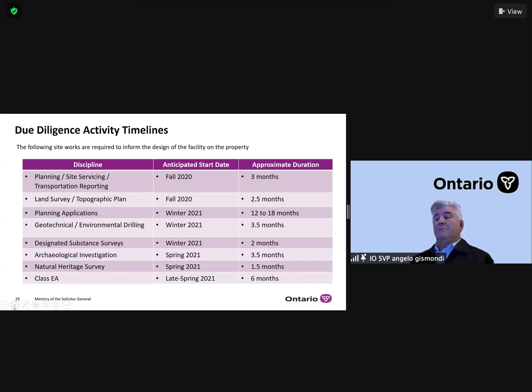As mentioned earlier, there are significant due diligence activities that Infrastructure Ontario will be performing over the next months. The site investigation work is required, of course, to inform the design of the facility on the property. Over the next few months, and over the next year, you're going to see activities on the site: a lot of information gathering, a lot of investigations, a lot of reporting. All of this will be fed into the design and specifications that we will be preparing in readiness to go to RFQ.